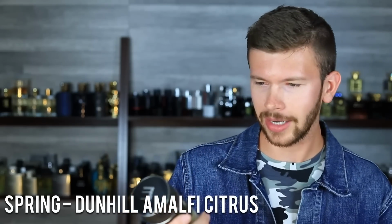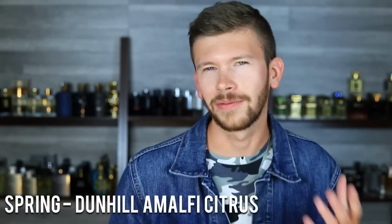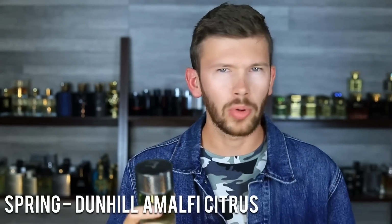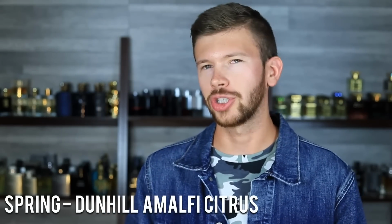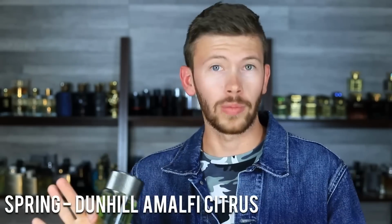This one here is actually kind of refined and kind of gentlemanly, and it doesn't really have that fun vibe going on like I personally look for in a summer scent. It's just a little bit more green, citrusy, and reminds me more of spring overall. Great quality for a decent price, not cheap, but you're getting great quality here.